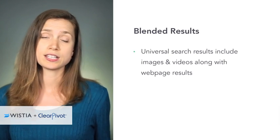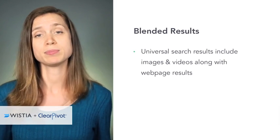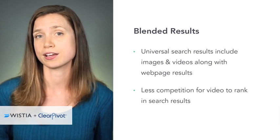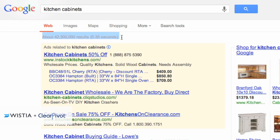This is known as universal or blended results because Google indexes web pages, videos, and images separately and then blends them together at the end. Because there are far fewer videos out there than web pages, it's way easier to rank on the first page of results. For the term kitchen cabinets, there are a ton of videos, 15 million to be exact, but that is still 3 times fewer than the number of web pages. But not every search term is gonna yield video results. We'll get back to this later.